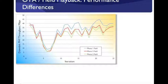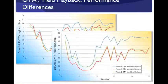So first of all, what you see here is downlink physical layer throughput measured for 3 devices that are commercially available on a live network. So these are field measurements, and you can see over the course of the drive across 25 download iterations for the 3 devices, what the performance was along that drive route. When we replay that drive route in the lab with over-the-air testing, what we find is while the correlation is not 100%, and that's something that we've talked about earlier, the actual relative ranking of device performance is pretty close to what we observed in the field.